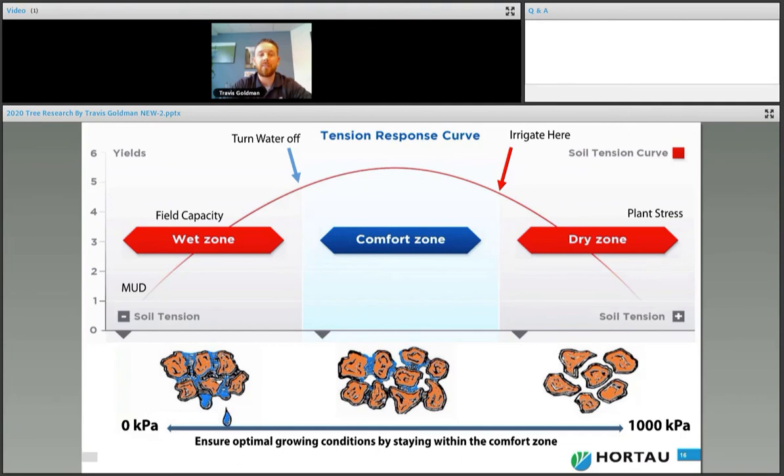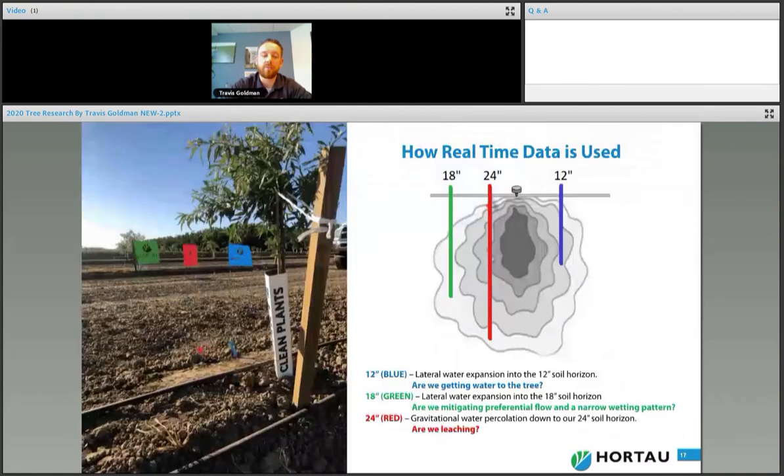If we exceed this, we're exceeding the holding capacity of our soil and beginning to create mud in a fully saturated situation where you start to run into both hypoxic or even anaerobic soil conditions. On the opposite spectrum, as we exceed our comfort zone, we start to get towards a situation where we begin to see plant stress. If we exceed this any further, we can even reach the permanent wilting point of that orchard.